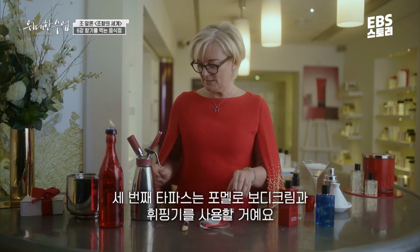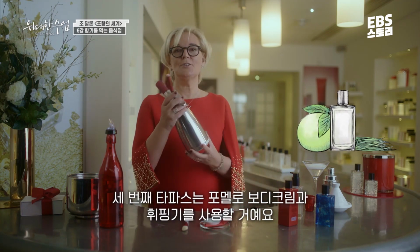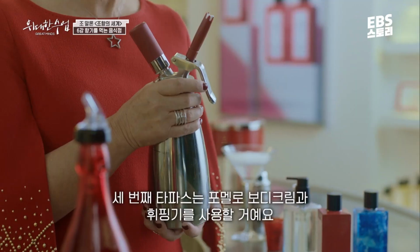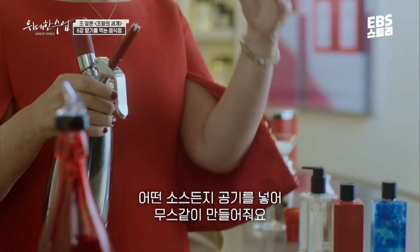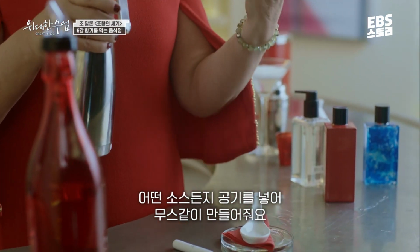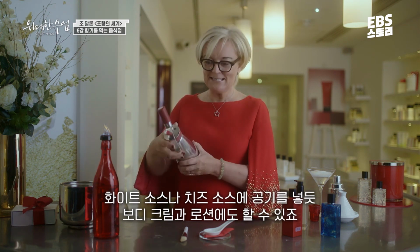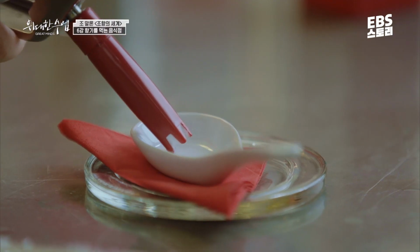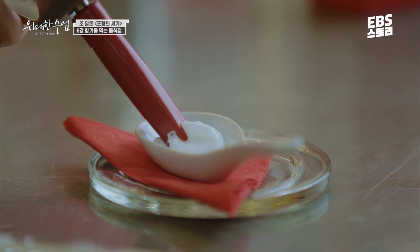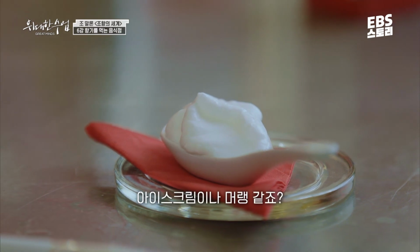Your third course of tapas, and here we've got our beloved pomelo and a velouté gun, and as you know, these are found in kitchens, and people create sauces in them, and then they decorate plates and they look like mousses. It puts air in, aerates anything. But if it can aerate a white sauce or a cheese sauce, it can also do that with a body cream or a body lotion. And so that's exactly what this will give it, just a little shake. It's sometimes a little temperamental. And then here we go. Looks like ice cream or meringue.